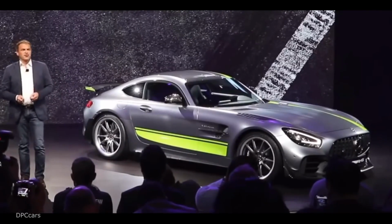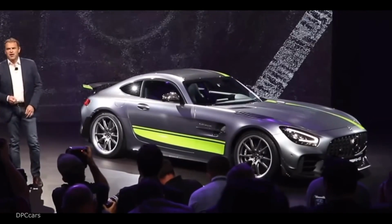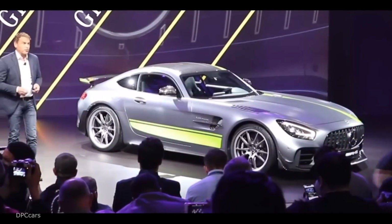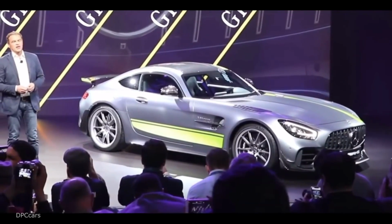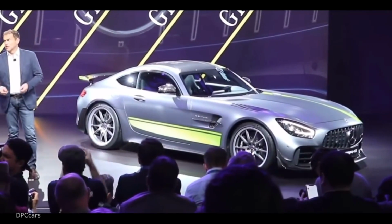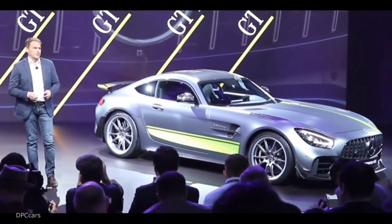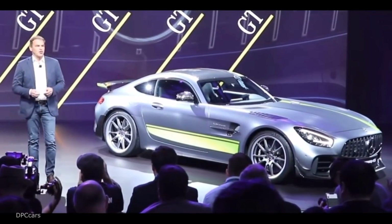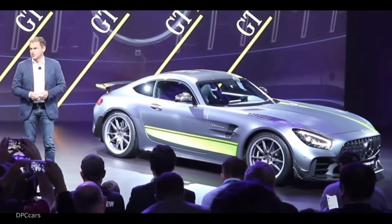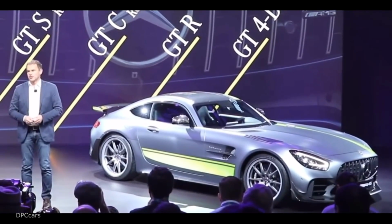We've been very successful with the GT nameplate, which we launched 4 years ago. Since then, the GT family has expanded to no less than 13 individual members, conquering a large part of its market segment. Since the introduction of the first AMG GT, the US has become the most successful market for our GT Coupe and GT Roadster worldwide. And this family now includes our new GT 4 Coupe, a car tailored towards US buyers in particular. We can promise things will heat up even more in 2019.